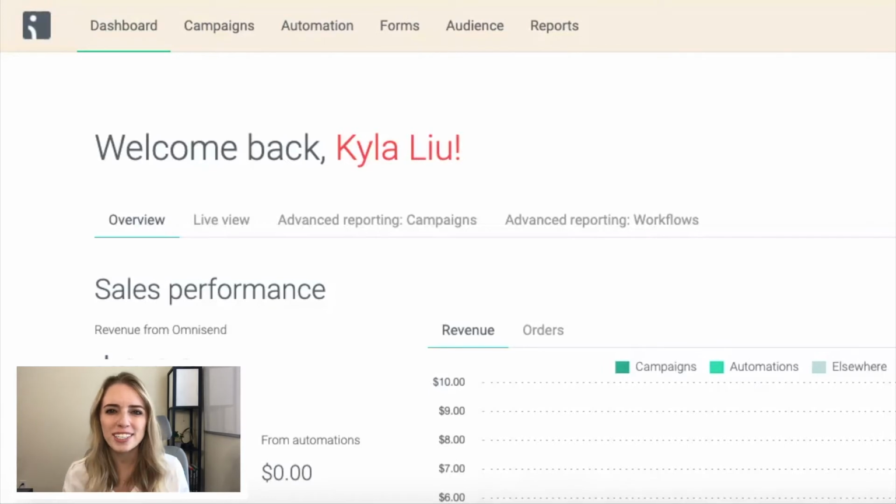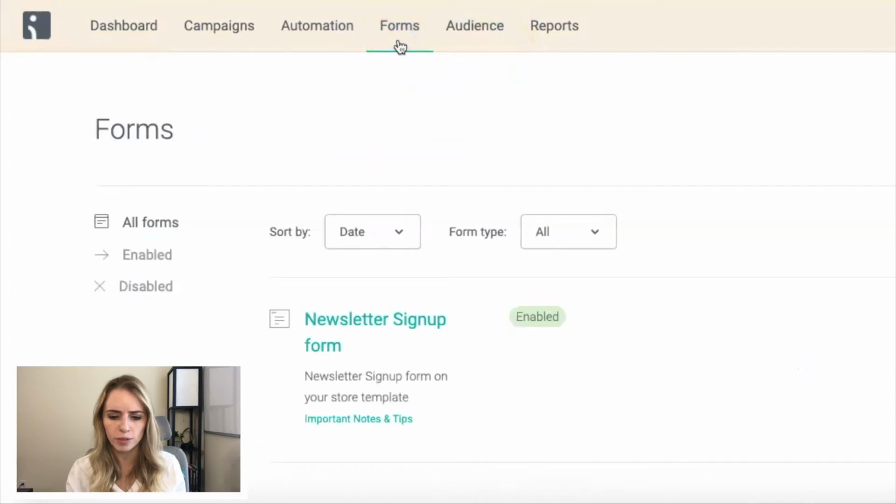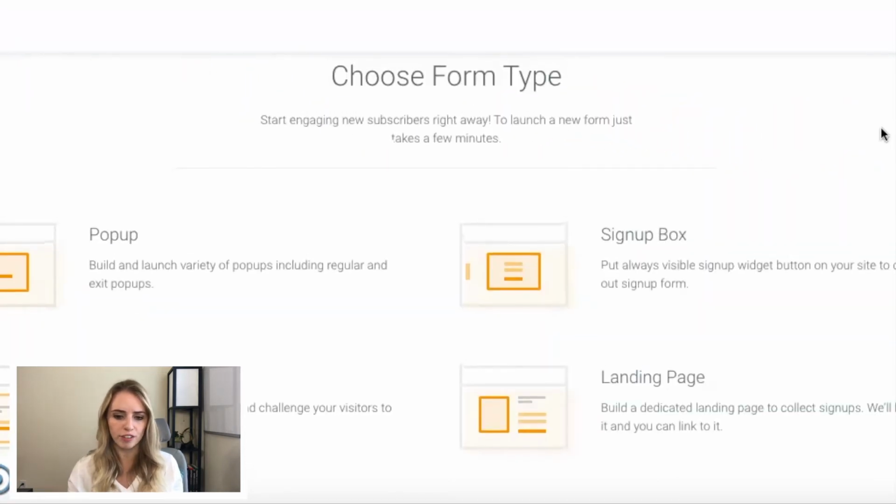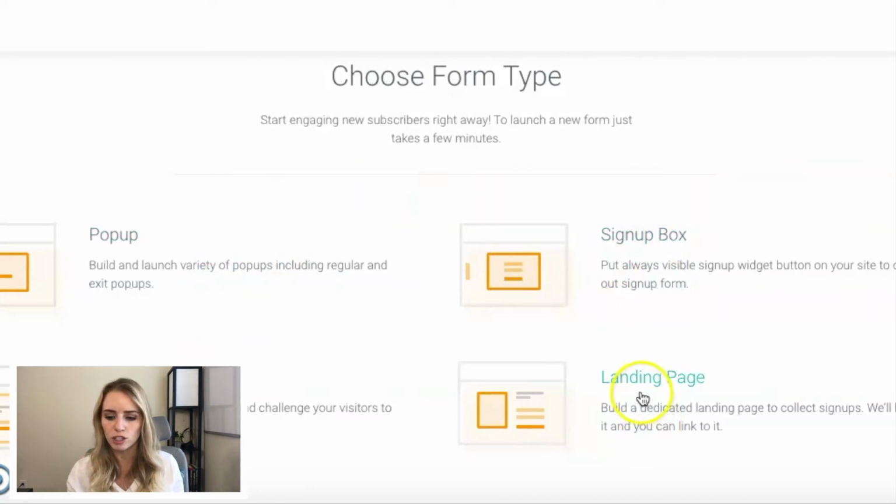Okay, let me show you guys how to create a form in Omnisend. So we're gonna go up here to the top navigation and click on Forms. And here you have your Forms dashboard. And to create a new one, you're gonna go over here to the right and click on Create Form. And here you've got 4 different options. So we have to choose our form type. You can do a pop-up, a Wheel of Fortune, sign-up box, landing page. So for this example, I'm gonna show you guys how to build a landing page. So we'll click on that.